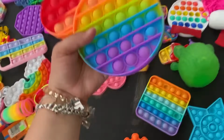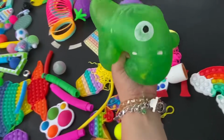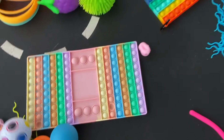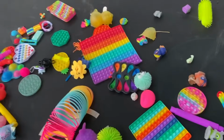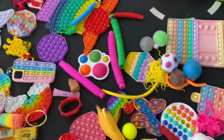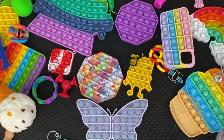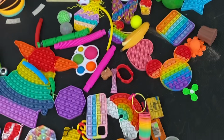We have so many poppets. This one's super cute. This one is so big, it's crazy. We also have the Poppy board game. We have a giant Slinky. We have the mega Poppy. We have a bigger Poppy there. What else do we have? Oh my God, this one is one of my favorite ones. I love the butterfly color changing Poppet. I actually love it more in white, but the color changing part is really cool too. We have so many fidget toys.